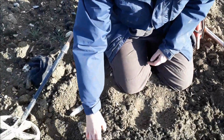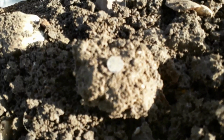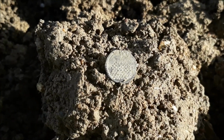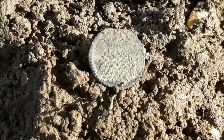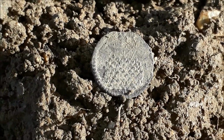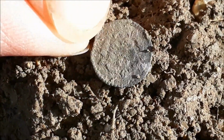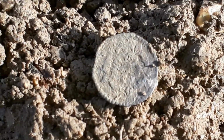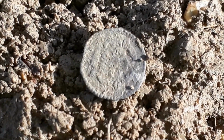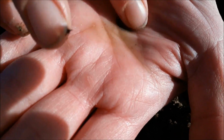Well done. Where is it? Want to look at the mud. Oh, blimey, that's tiny. Yeah, I said it was small. Look at that. Little thistle. That's a beautiful little coin. Lovely, isn't it? A little halfpenny. Turn it over. It's like the size of my fingers on the screen. And there's a rose, I think, on that side. That is lovely. Oh, not halfpenny, sorry. James I halfpenny. As I say, all I've done so far was just wipe the mud off.